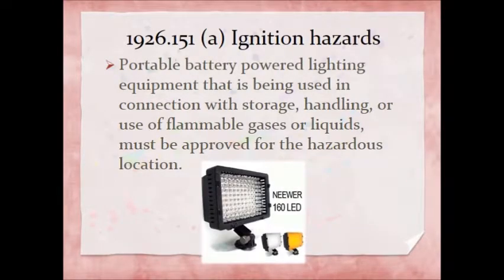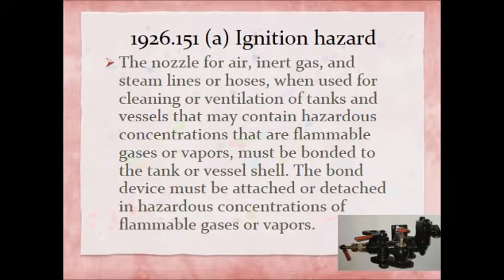Ignition hazards. Portable battery-powered lighting equipment that is being used in connection with storage, handling, or use of flammable gases or liquids must be approved for the hazardous location. The nozzle for air, inert gas, and steam lines or hoses, when used for cleaning or ventilation of tanks and vessels that may contain hazardous concentrations of flammable gases or vapors, must be bonded to the tank or vessel shell. The bond device must not be attached or detached in hazardous concentrations of flammable gases or vapors.